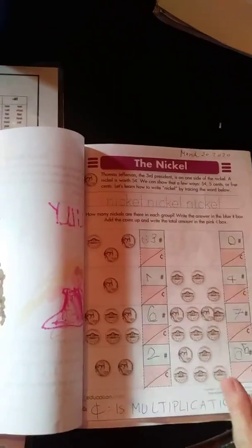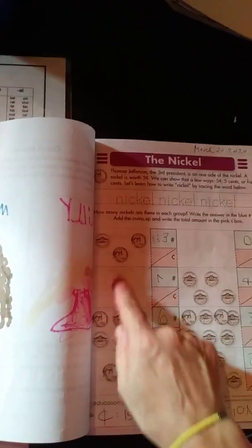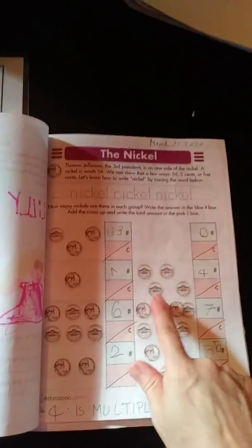She did that. The coins, again, I disagree that they should be adding together, because that's really just multiplication, and multiplication should be at a much later stage. So we did counting the coins, but that's where I ended. I don't ask her to do multiplication at this point.